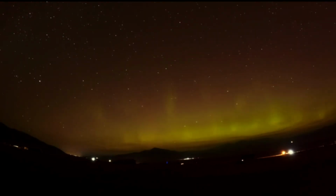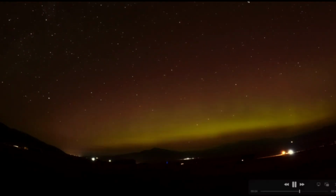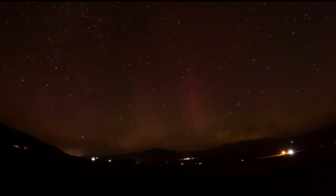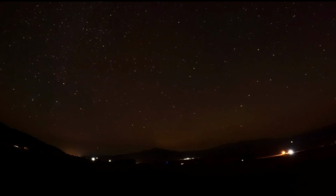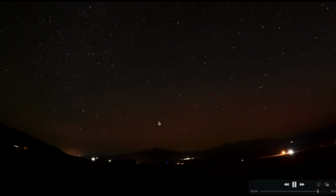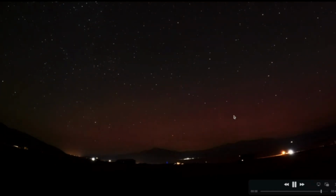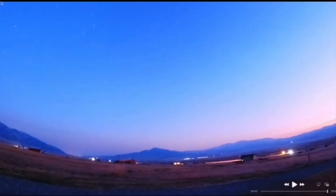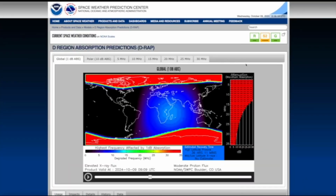What's headed towards the Earth right now could produce something much stronger, even pushing auroras down into the mid-latitudes, down into Nebraska, Missouri, central Illinois. This is a view once again from Montana, and watch what happens right as the sun gets ready to come up. You're going to see another wall of red right there move through the sky following the strong geomagnetic storm. We've got another one en route.